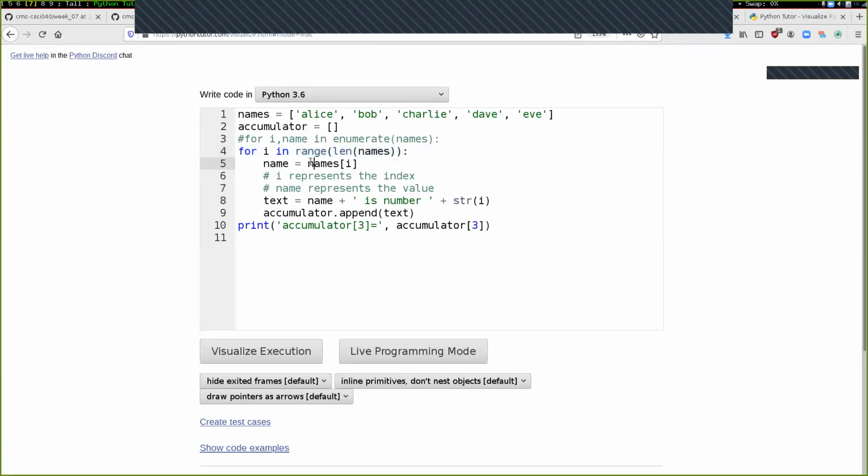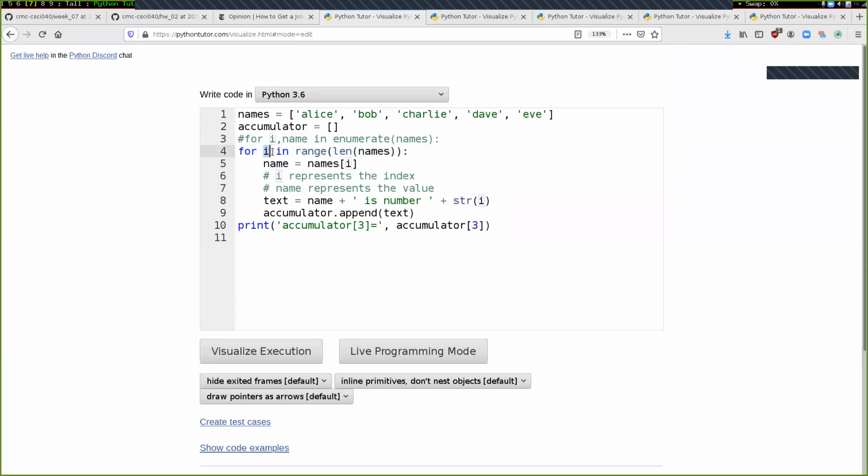So this was a really common pattern that we saw before, where we wanted to loop over the indexes, all the different indices, into a list. And so basically all the different positions. And not only did we need access to the positions, but we needed access to the values. And in order to get the value at a particular position, we do the subscript notation or the square bracket notation. So names at position I gives me the value at position I.